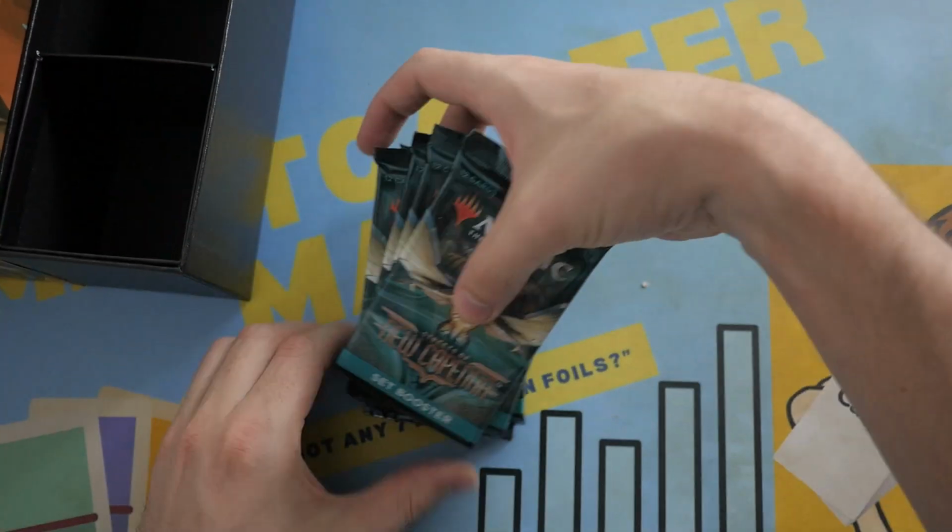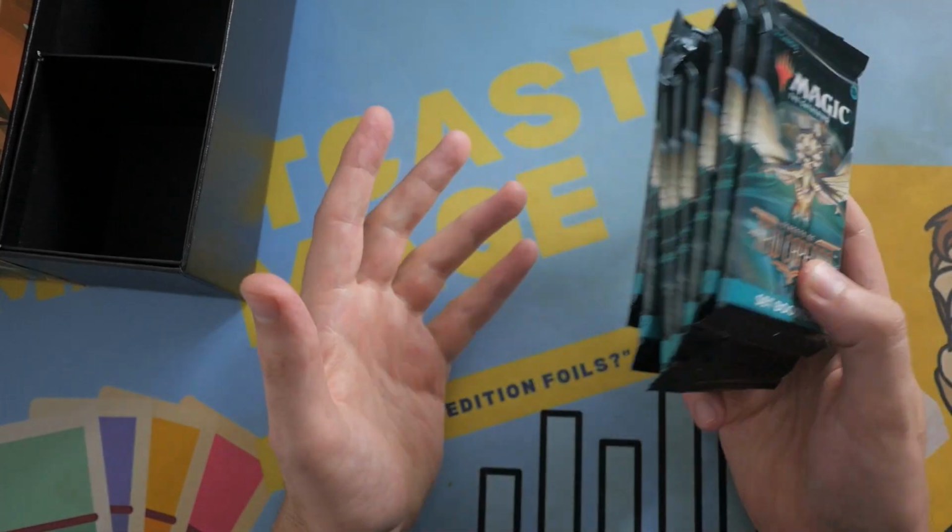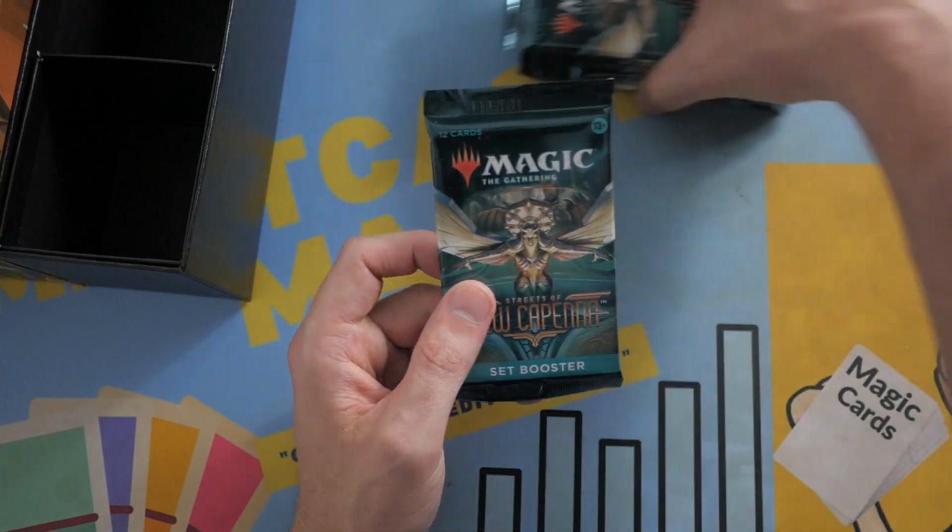That is all really I need to explain. You guys have seen these before. Why do I have to explain every time I open it? It's ridiculous. Stop it, Matt. Let's just open these packs.